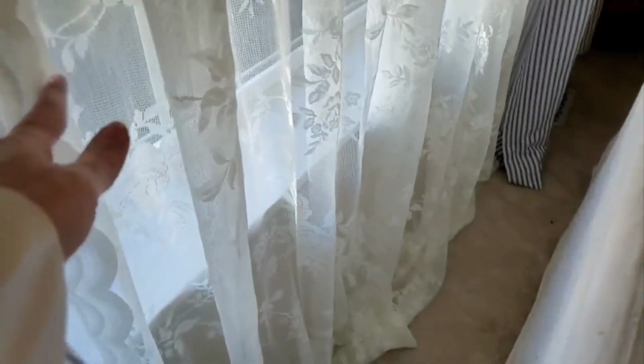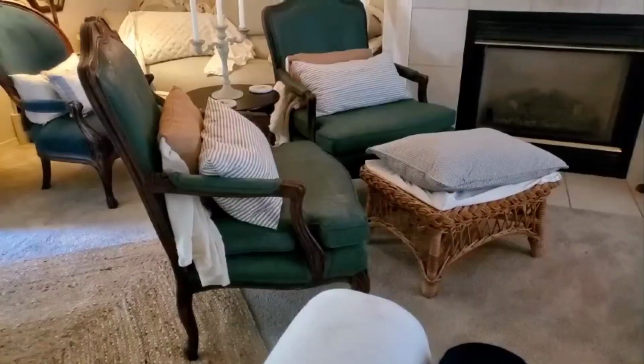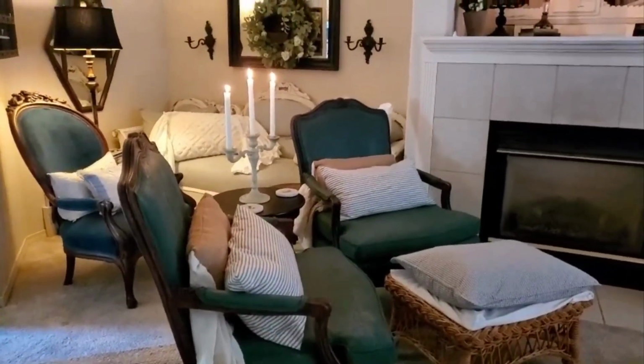When choosing curtains, I like when they puddle a little on the floor. I think that gives it a refined look. And here is the sheer curtain up close. I chose the rose pattern to give it a Victorian look. It pairs perfectly with this farmhouse look that I chose with this ticking pattern here in this curtain. Having them together is that perfect Victorian farmhouse look.